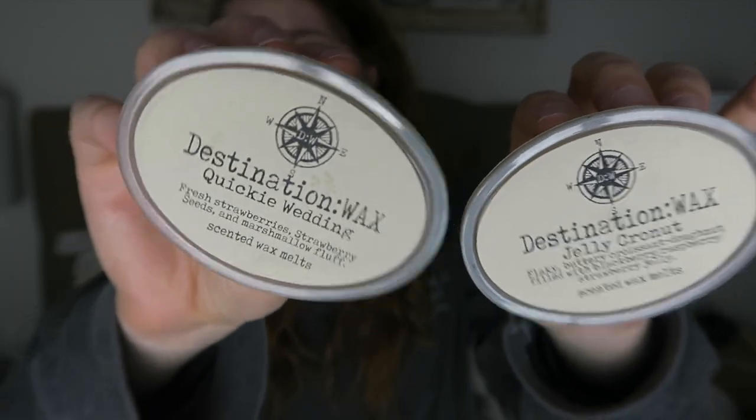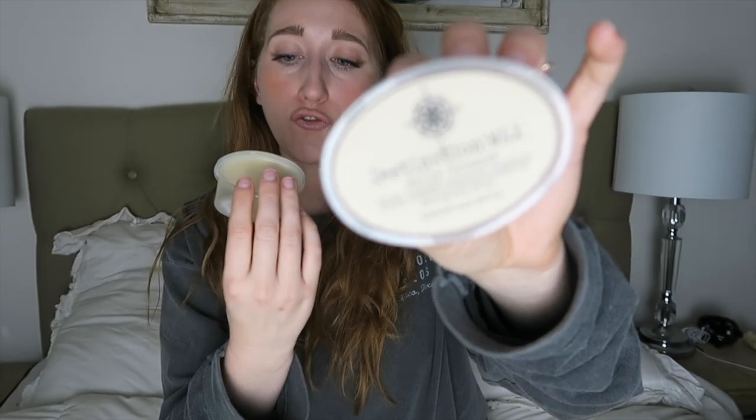From Destination Wax, we have Quickie Wedding, which is fresh strawberries, strawberry seeds, and marshmallow fluff. This was good, you guys. This smelled delicious. I would definitely repurchase. The Jelly Cronut is a flaky, buttery croissant donut filled with blackberry, raspberry, and strawberry jam or jelly. Kind of smells a little weird.